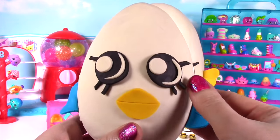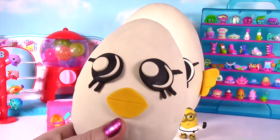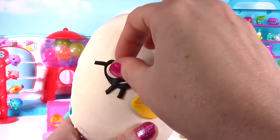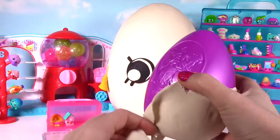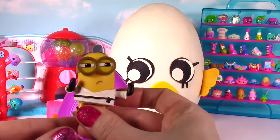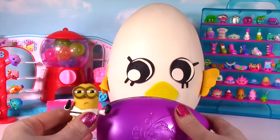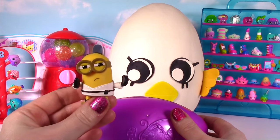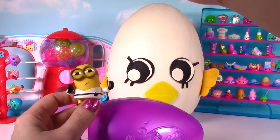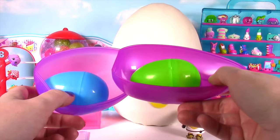I think so. All right, let's get the Play-Doh off and get to the surprises inside. That's right, one-eyed Eggchic. Surprise, it's Elsa and Anna. Karate Minion, you are really earning your money today. I get paid? No, not really. All right, ready? 1, 2, 3, Karate Minion, chop! There are two eggs in our egg.